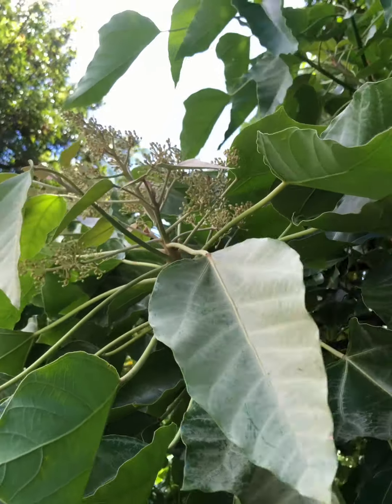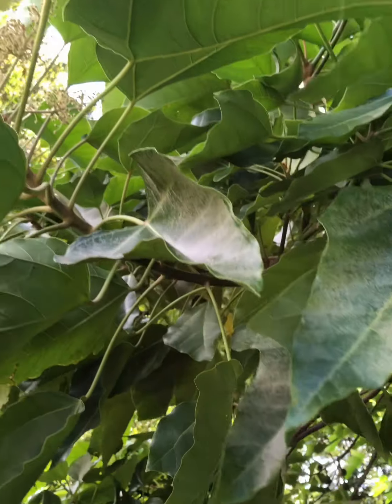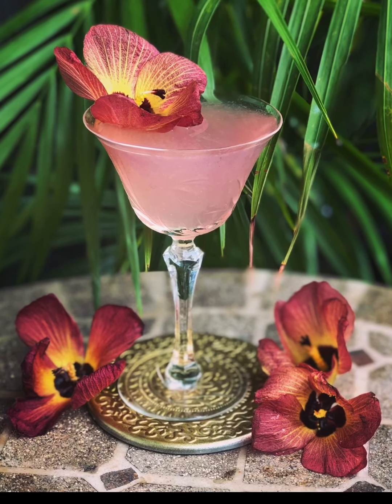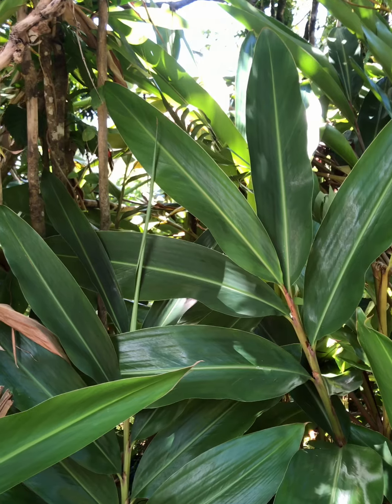And these are the blossoms, so if you do make an orgeat out of the kukui nuts, consider using the blossoms instead of orange blossom water for that. I won't get into this one because it's got kind of a lot of crazy ingredients in it, but it does have the kukui nut liqueur in it as well, just to give you an example.